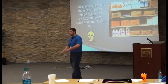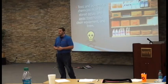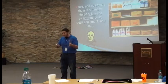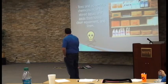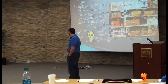I recommend you put them in a completely separate room than the kitchen. If you're constrained by the size of your facility, segregate a single shelf or a single group of shelves that are designated only for cleaning items and not food. These items are toxic and they can kill somebody.